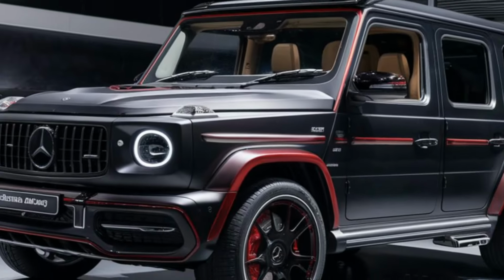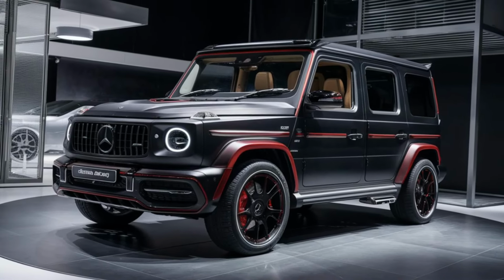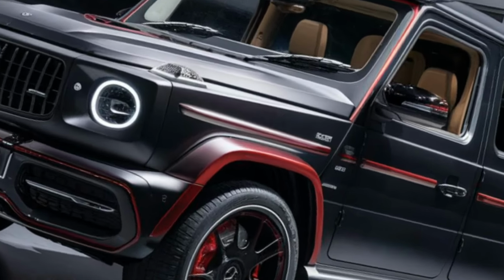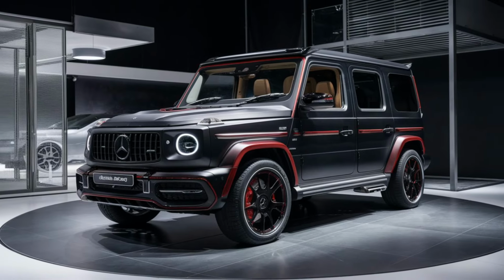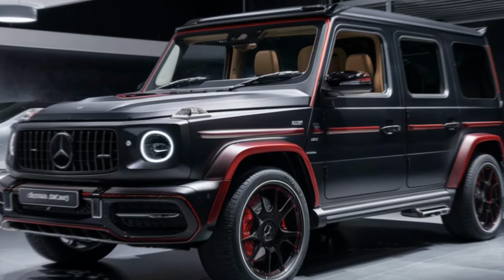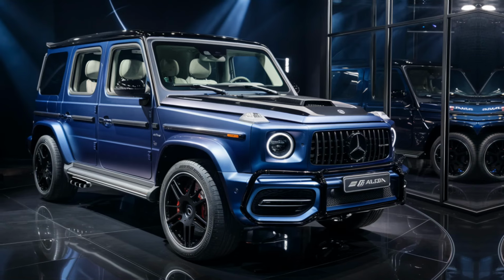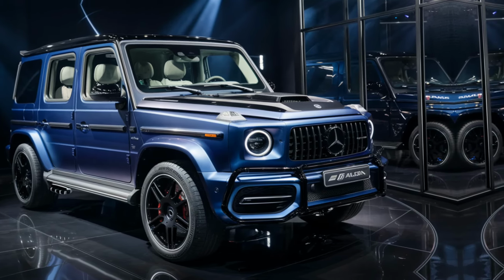Its equipment, including a 2-speed transfer case and 3 locking differentials, allows it to traverse the most challenging terrains with ease. It's a vehicle that doesn't just promise adventure, it delivers it with every mile. In terms of pricing, the 2024 Mercedes-AMG 63 G-Falcon starts at a hefty $184,150. While this may seem steep, it's the price of entry into a world of unmatched luxury and capability.